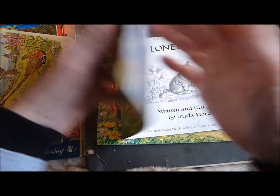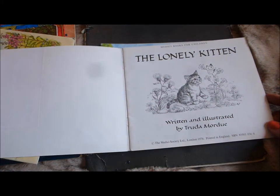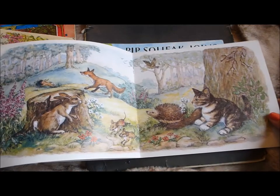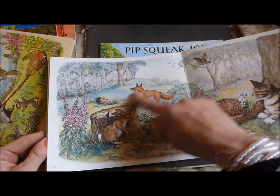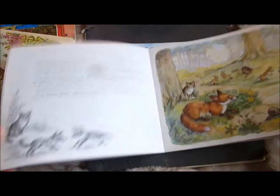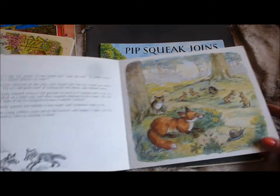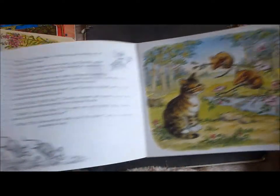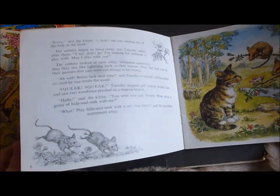Then this one, The Lonely Kitten. This is rather lovely. This is from 1976. Again, lovely images. I mean, look at this. It's just lovely, isn't it? And this, so pretty. Really lovely, aren't they?